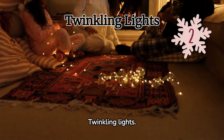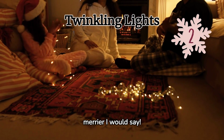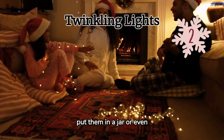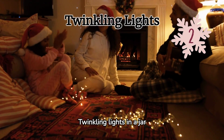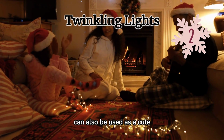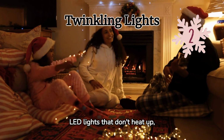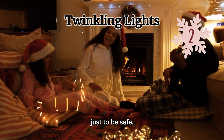Twinkling lights. The more, the merrier, I would say. Use them on mantles, put them in a jar, or even on the ceiling. Twinkling lights in a jar can also be used as a cute nightlight for children. Make sure to use LED lights that don't heat up, just to be safe.